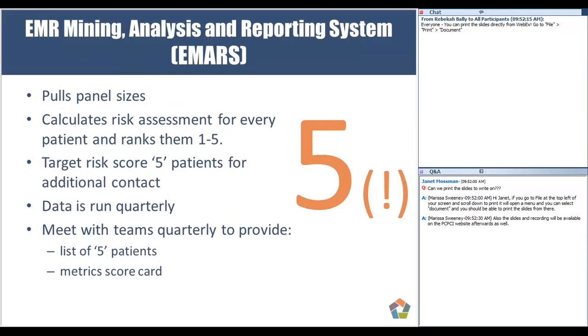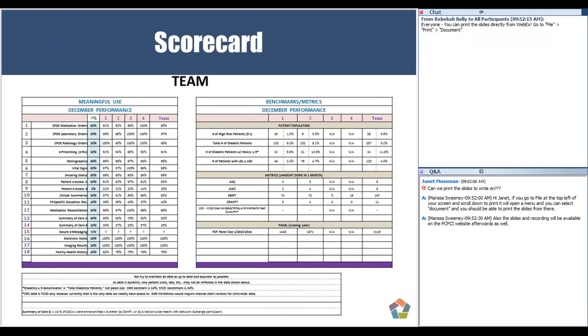Kevin and our care management team does meet with the providers at least quarterly to review the 5s, review our metric scorecard, and to review our diabetic patients that we can get from our specialty reporting system. I'm going to go to the next slide.